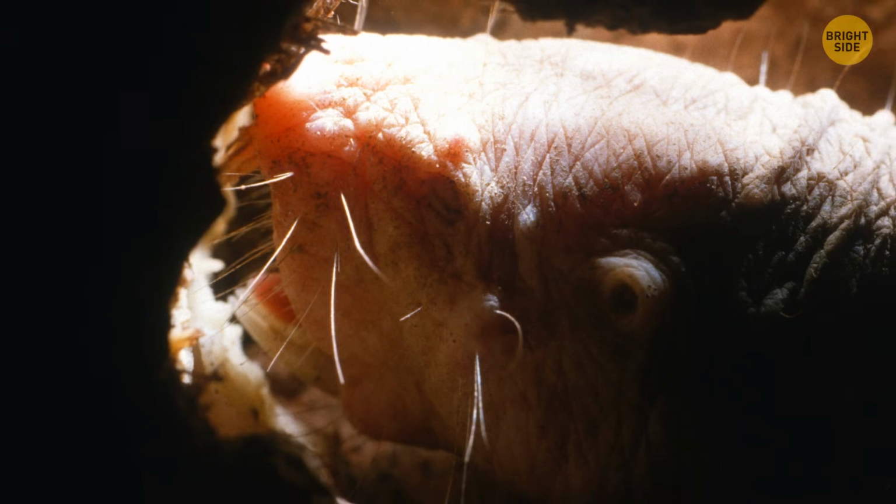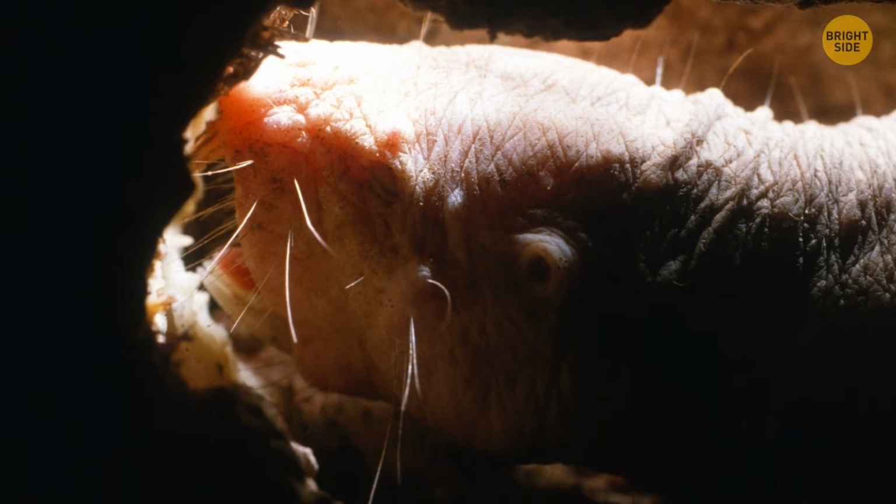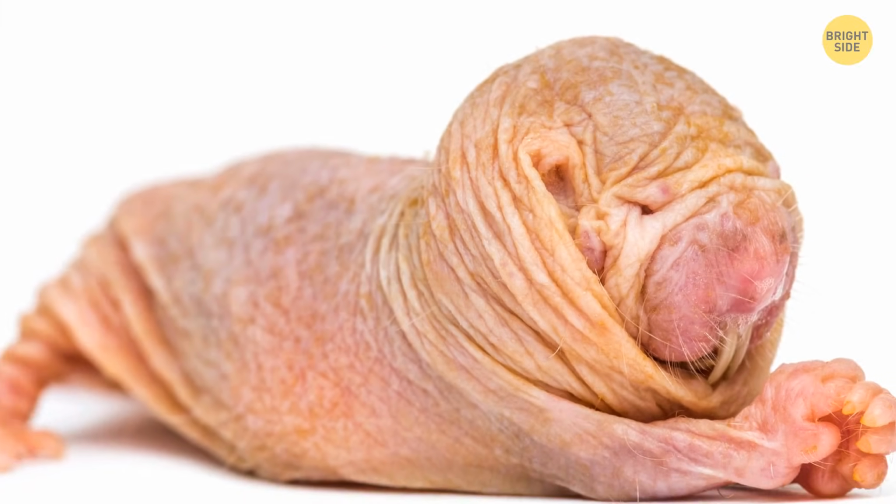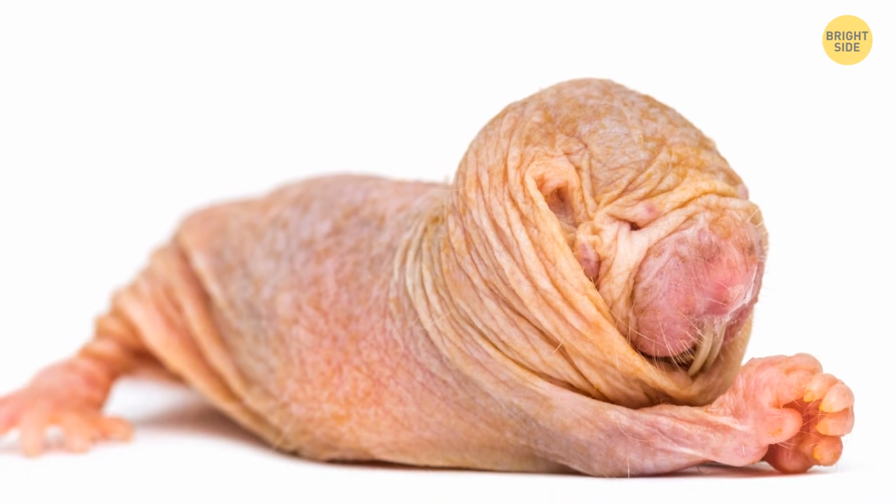Thanks to living entirely underground, they're almost totally cold-blooded, but can conform to any temperature outside. And their flappy, wrinkled skin doesn't feel any pain at all. So pins and prickles, as well as sharp teeth, don't scare naked mole rats.